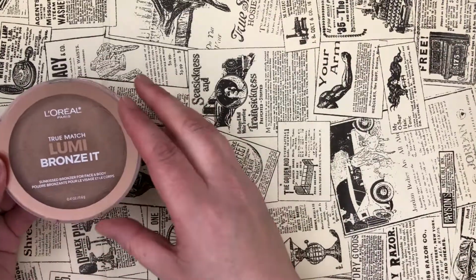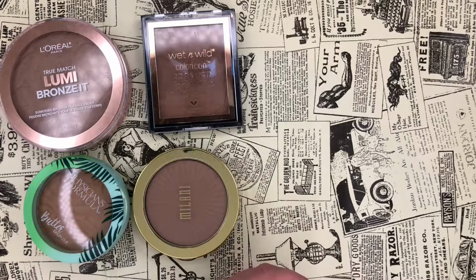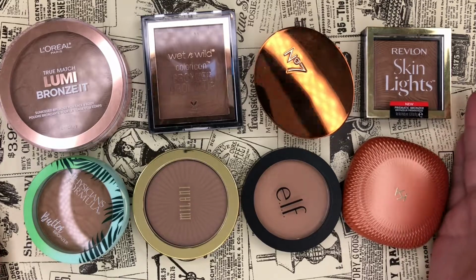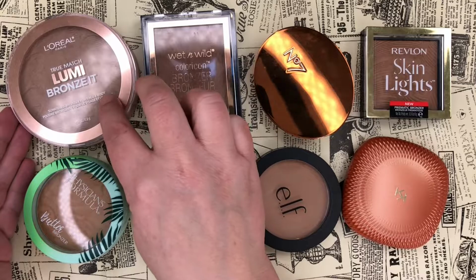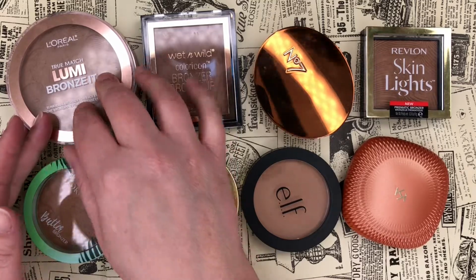Next, I'm just going to go ahead and pull in my affordable bronzers. That worked out pretty well. So here are these 8 bronzers. I'm not going to show you this one on camera because I do have some progress for my 21 pans in 2021, but I will swatch it for you.